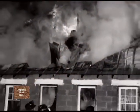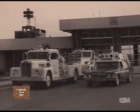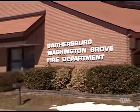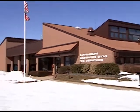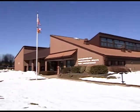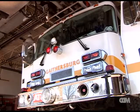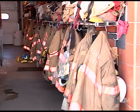Since then, the call load continued to rise. More career firefighters were added, as well as an additional station on Muncaster Mill Road. In 1978, the Gaithersburg-Washington Grove Fire Department had outgrown its original home, and they moved to Montgomery Village Avenue. Today, they are able to respond to more than 10,000 calls per year. Volunteers are still involved, but it's not the same.